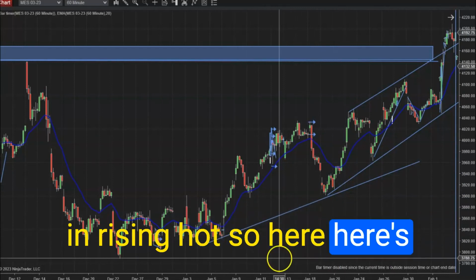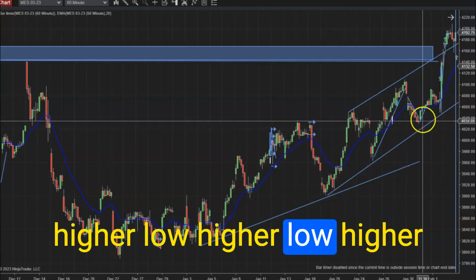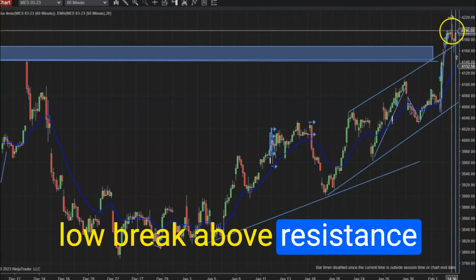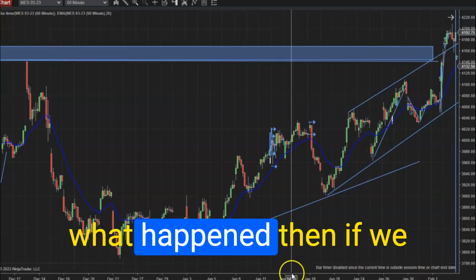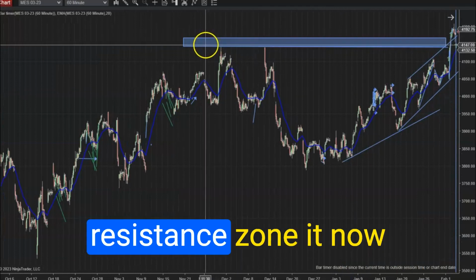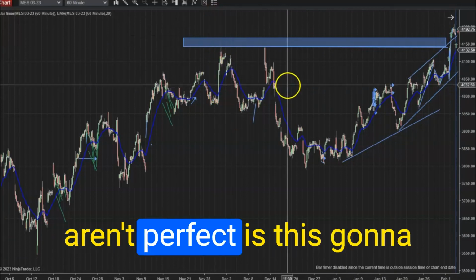So we do know that we are in a rising trend. Here's how I look at it. Here was a low back here. Higher low, higher low, higher low, higher low. Break above resistance trend line to the upside. Now, there's nothing I said there that's predictive in nature. I'm just telling you what happened. Then if we go back even further, it now broke above my resistance zone.